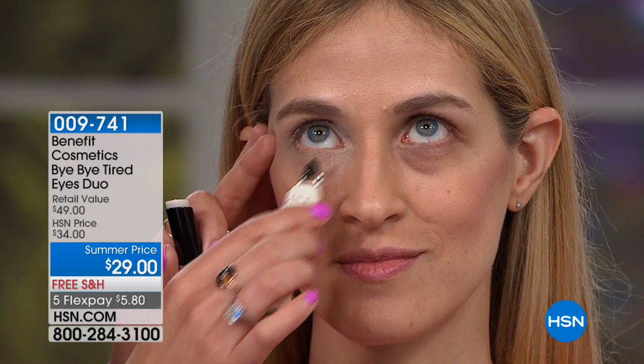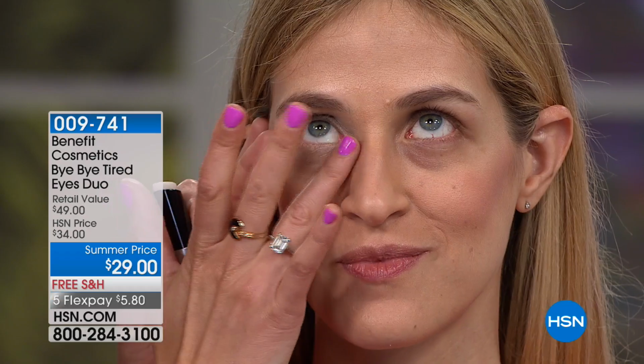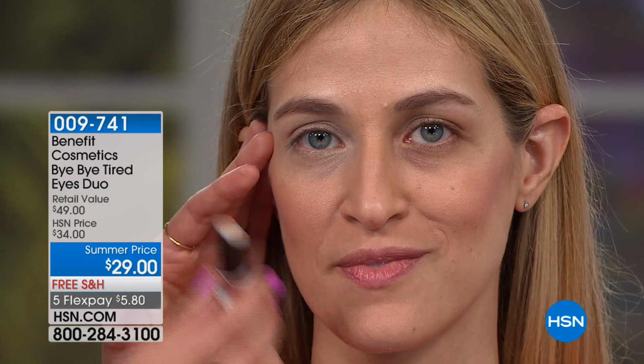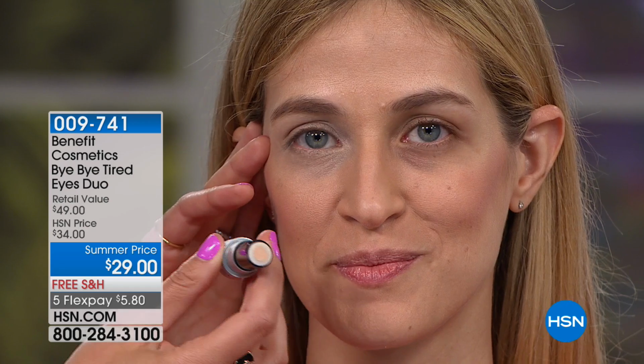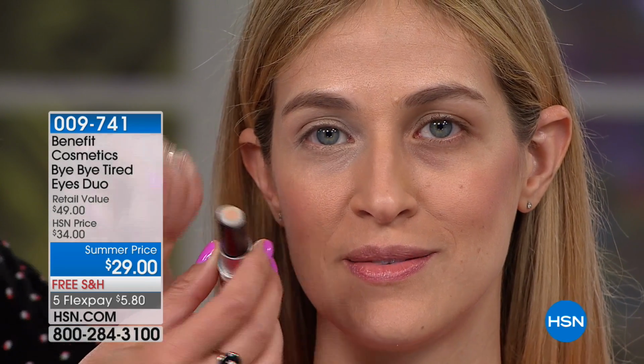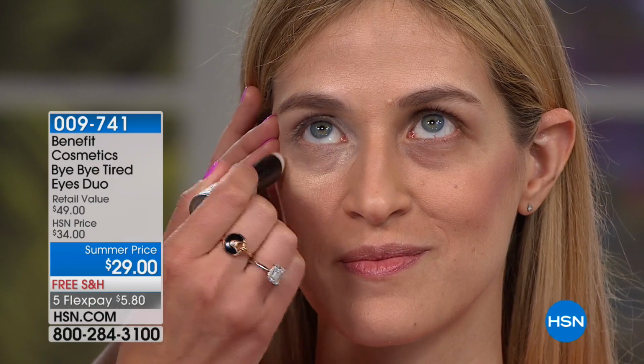This is a beautiful under eye depuffing gel that has light reflecting pigment. So when you get this home, tap it on clean moisturized skin, and then I'm going in with the hydrating concealer in shade number 2. This is shade number 2. So do you see here how it's a hydrating ring and a concealing core? When I smooth this underneath her eyes, a couple things are happening.